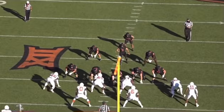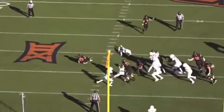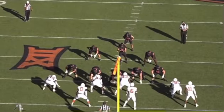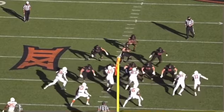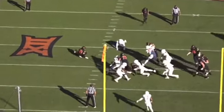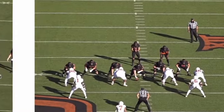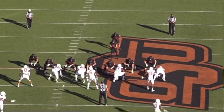So just another example of this, again, this time against Texas. Really nice job getting to the second level and sealing. So first of all, here's Jenkins here on the left of screen. He does a great job taking a terrific angle to attack the linebacker and then gets his hips and feet around, seal blocks, and creates the lane for his running back. Just another example of him in space at the second level and how he can excel in that kind of scheme. So let's talk a little more run game, and let's talk wide zone or outside zone.